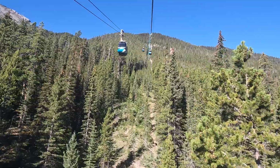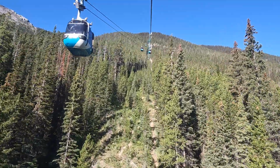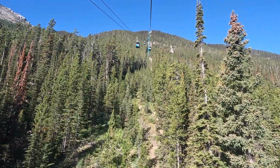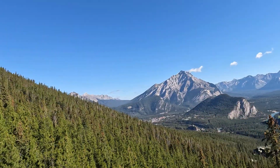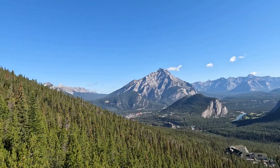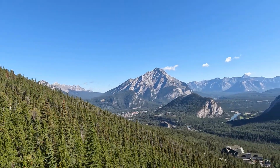So one of the top attractions to do in Banff is to do the Banff Gondola ride to the top of the mountain. It's 7,486 feet up and it takes 8 minutes only. And when you get up there, it's a gorgeous view. You can hike it. We're lazy, so we're not. It takes about 2 hours to hike up. But yeah, 8 minutes sounds better.